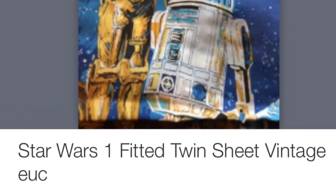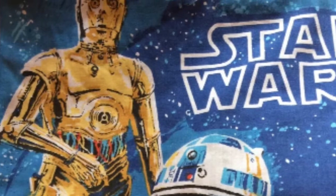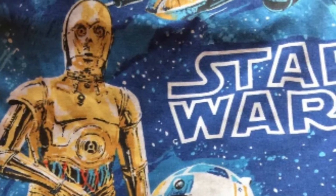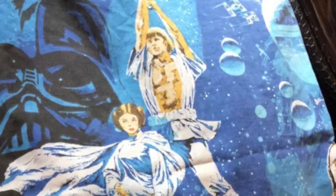Now on to Geekery. Of course, it always sells: Star Wars 2450 fitted twin sheet. I got this for a couple of bucks at the Goodwill years ago. My daughter enjoyed it, but she no longer has a twin bed, and we still have the pillowcase. I may put that up for sale as well. But yeah, this is a beautiful piece.